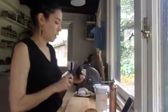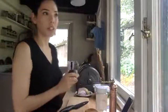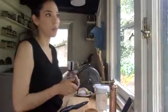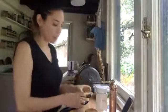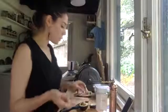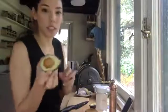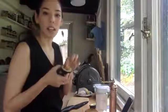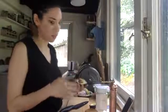And I also like the little ones because you can use one for that whole breakfast without having to save them in the fridge. But if you do have to save them in the fridge, what you can do is leave half of it with the pit inside, because that's going to help it stay green. If you take it out, it's going to brown quicker.